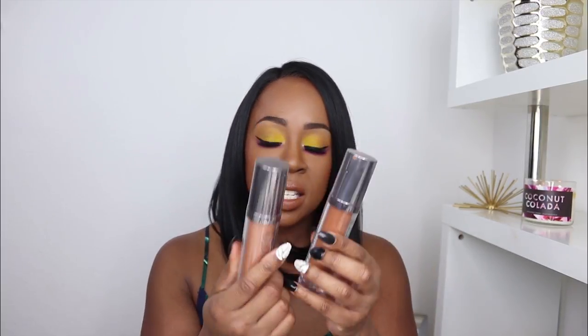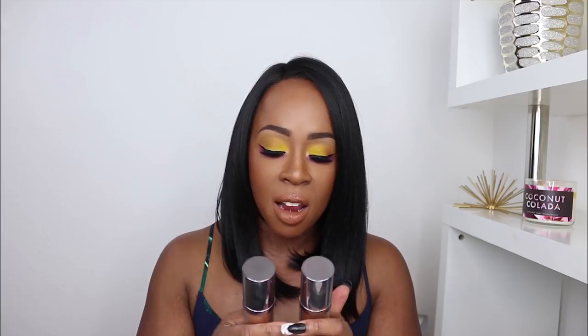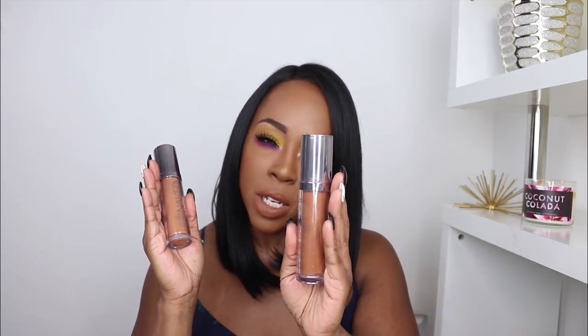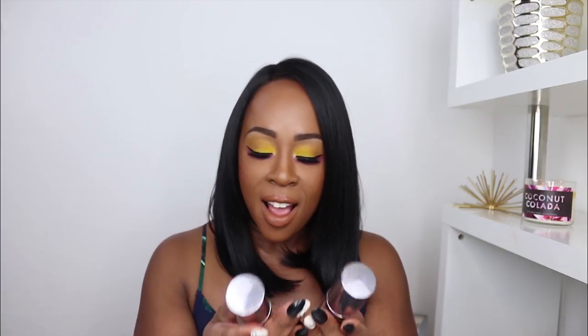Okay, foundations, guys. I think I might have to take these foundations out. These are the Naked Skin foundations. I'm not sure they were separated, so I'm not sure if they're good or not, and I don't want to risk it. But this is, of course, emptier than this one. So I cannot say that I will be finishing these.